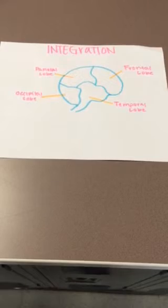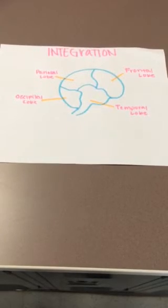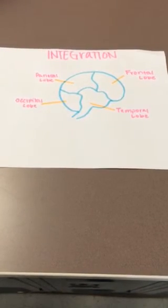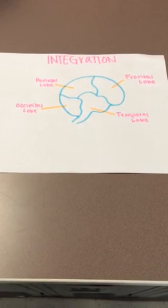When looking at the brain as a whole, it can be broken down into four major lobes based on their functions. The frontal lobe consumes reasoning and decision-making. The parietal lobe controls interpretation, touch, and pain. The occipital lobe houses vision, and the temporal lobe analyzes hearing, taste, and smell. Together they carry out all brain functions that make you.